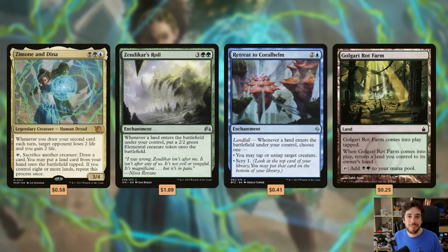Speaking of combos, Zimone and Dina plus any landfall card that makes a creature token for us, like Zendikar's Resurgence. There's a couple in the deck. We just saw Rampaging Baloths, so that's another one. And then any bounce land, like Golgari Rot Farm, there's 3 bounce lands in the deck. Any bounce land and Retreat to Coralhelm is an infinite loop of basically drawing your deck, infinite landfall, and possibly infinite drain if we have like an infinite drain payoff at the end too.